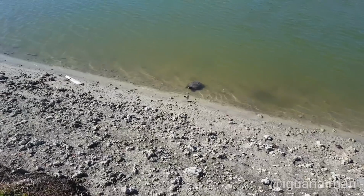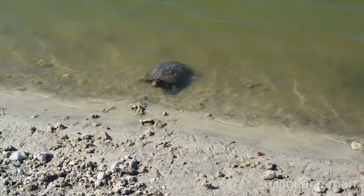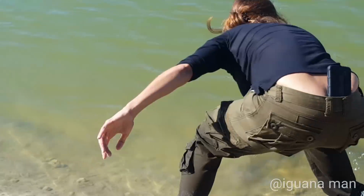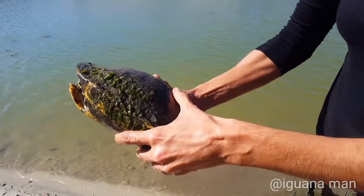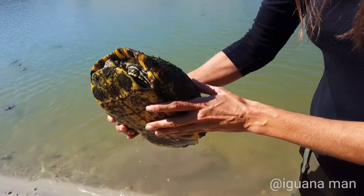All right, guys, so we have a little visitor right here. This is his pond. He's just kind of seeing what we're doing. Look, we have another one. You got him? No way. Savage. Red ear slider. Female. If it was male, it would have an indention on its shell and have a longer tail.